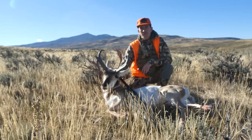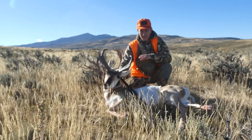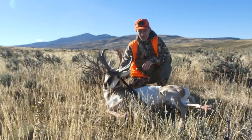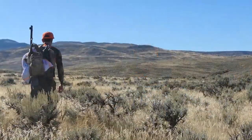I have tons of hunts left for this year. I have another antelope hunt that I'm doing with the pistol up in Wyoming. With that same pistol, I'm hunting elk here in Colorado. I've got mule deer in Nebraska and whitetail in Wisconsin and all the normal hunts I do.